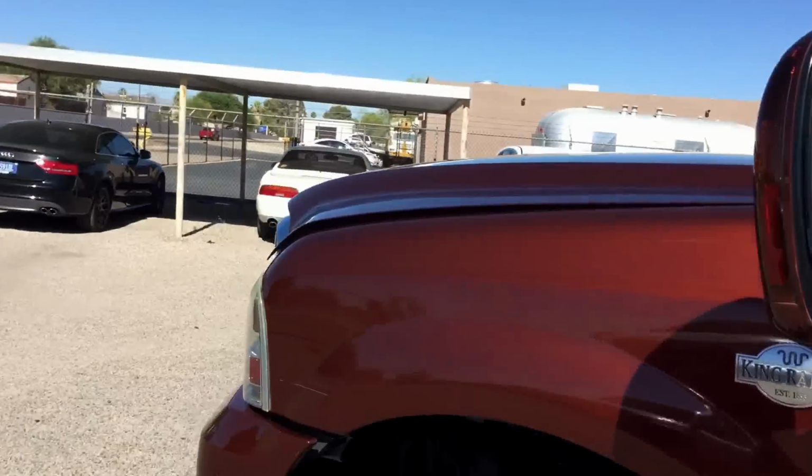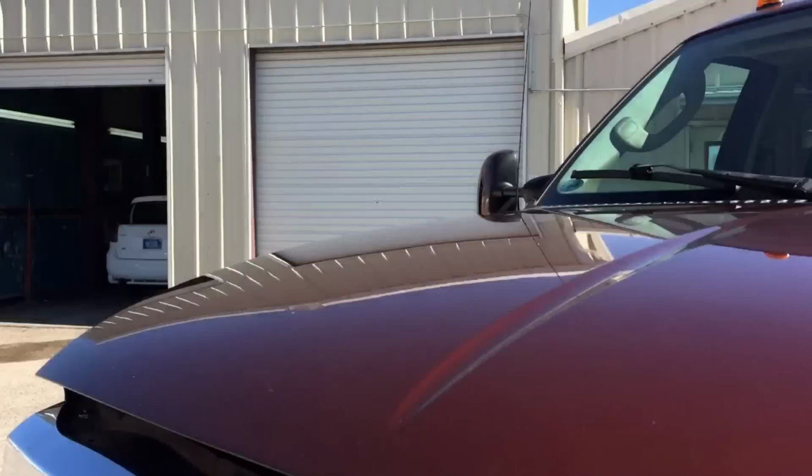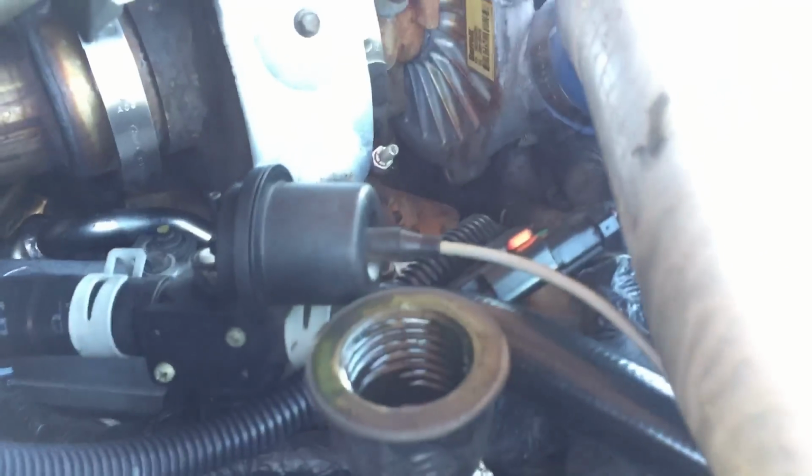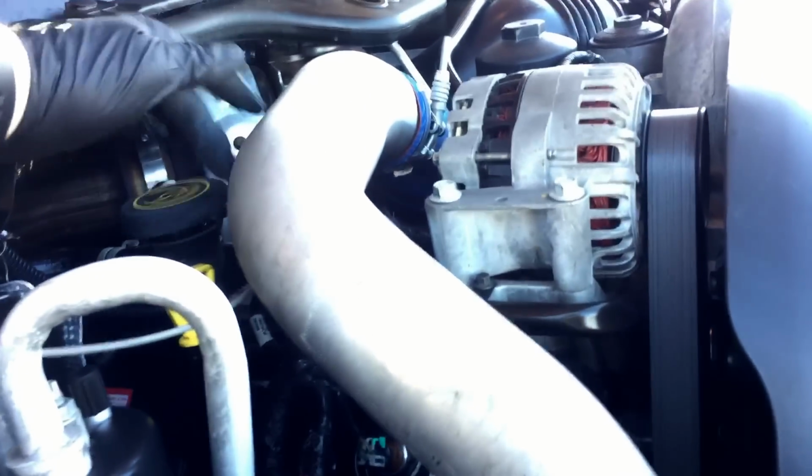127,629 miles. Okay. I've already pre-opened the oil cap because it's so damn hot. Even these gloves aren't very helpful. There you go. Wow, that's hot. Woo!